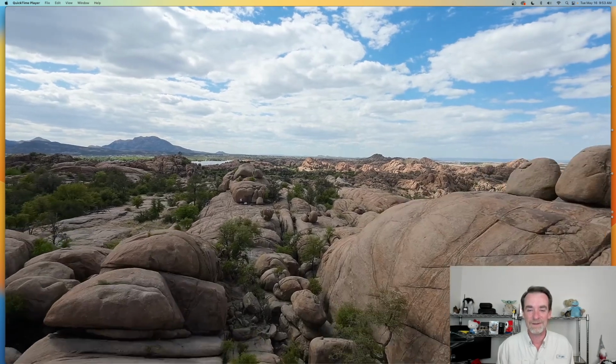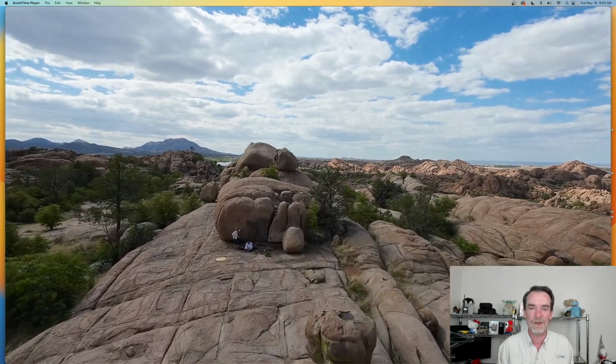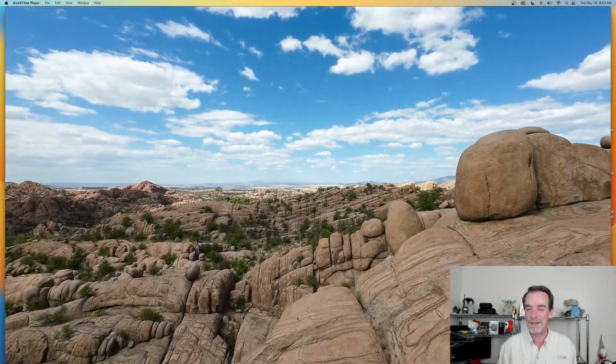There are hikers. There are picnickers. There are folks who park their kayaks down by the water and have walked up into these granite formations. So the potential for meeting up with other people with my drone, with my FPV drone, and scaring the snot out of them is really high.